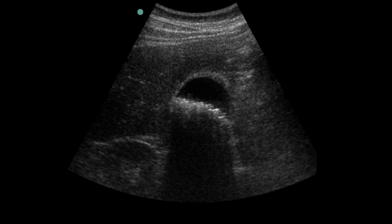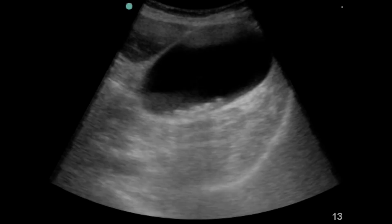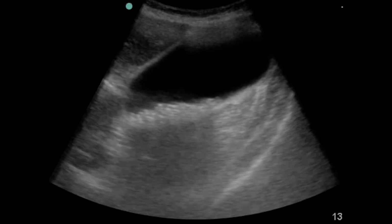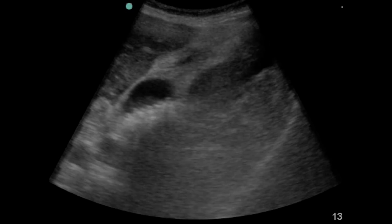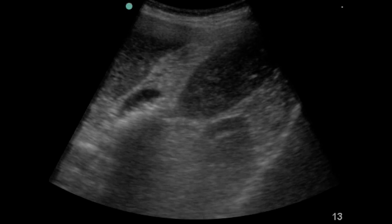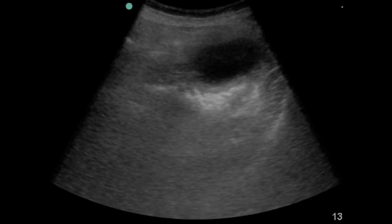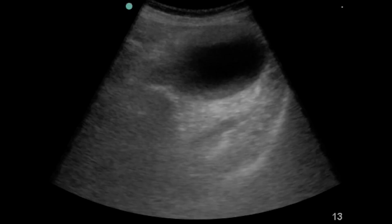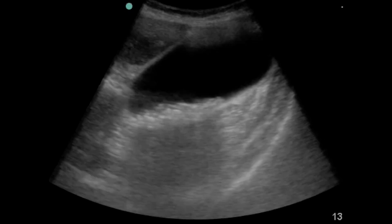Here's a still image. Notice your gallbladder full of stones, shadowing all the way down. Video clip showing similar. Notice the bottom left of the gallbladder there. Again, gravity dependent stones. Notice how they're collecting at the bottom of the gallbladder. That top right portion of the gallbladder looks fairly spared from stones, but this is a gallbladder that's chock full of stones.